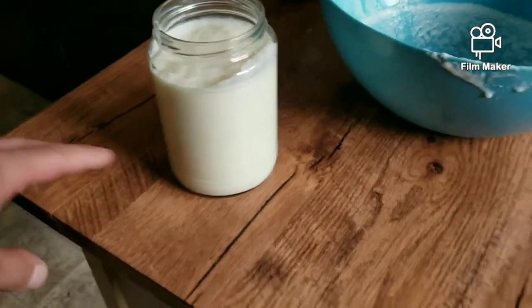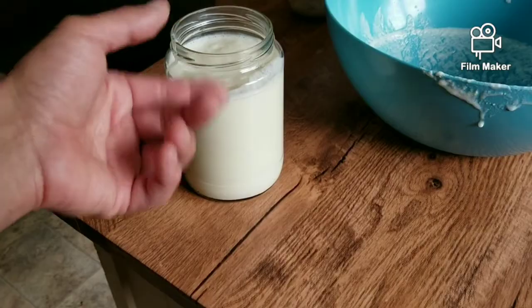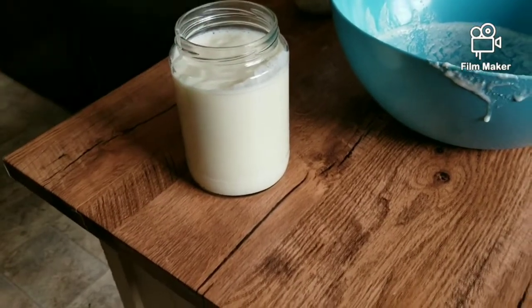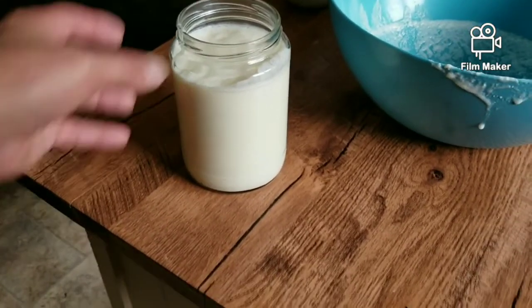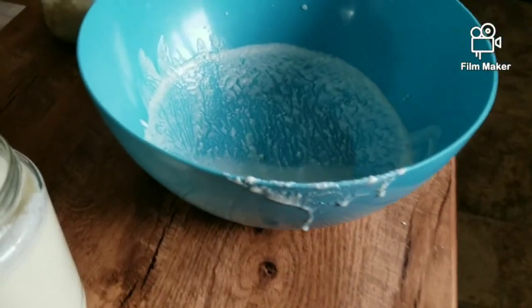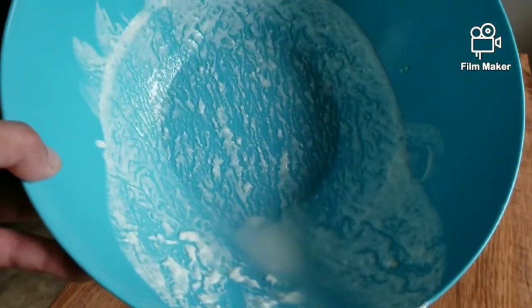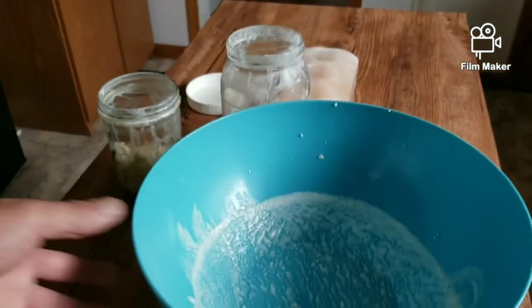If you want, you can let it sit. It'll start to separate whey, and then you'll have a really thick kefir on top. You could just drink some of that off, or if you have an appropriate container, you can drain out the whey. But yeah, this is a nice kefir. Nothing wrong with that. 1 to 2 hour kefir. Same thing.